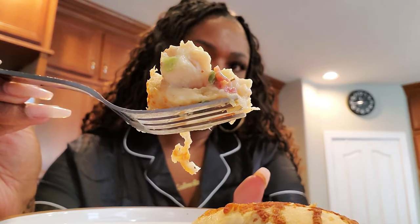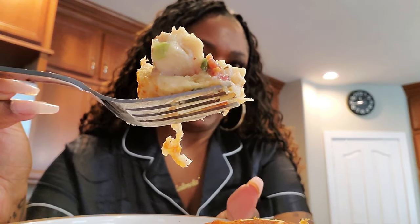But it's like chicken, cheese, bacon, some type of green vegetable, maybe celery or something in there. You know, some type of cream or whatever. So it's like a chicken bacon wrap or whatever. It's actually very tasty. Yeah, it could use a little salt.